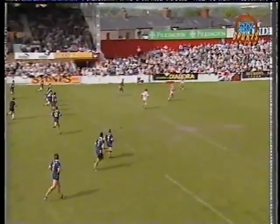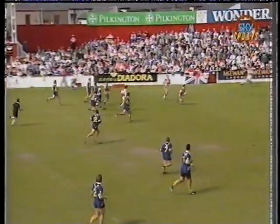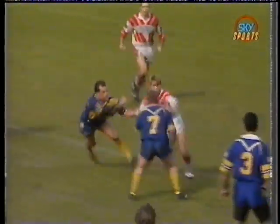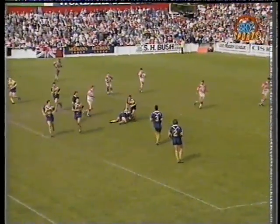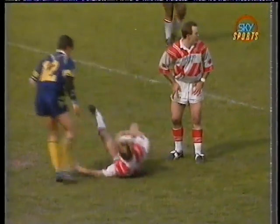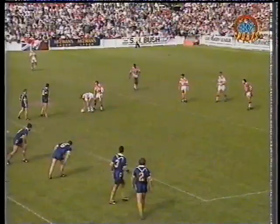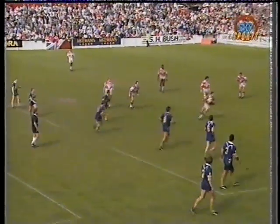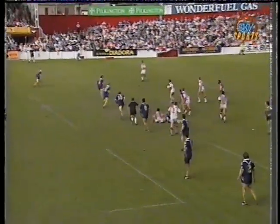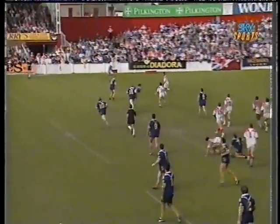Well, the Saints are marching in now. 13 points to 2. Well, it's an amazing game, isn't it? A few seconds before that try was scored, Leeds in at the corner. For all the world, looked as though they were back in the game. But St Helens have now got their tails up.